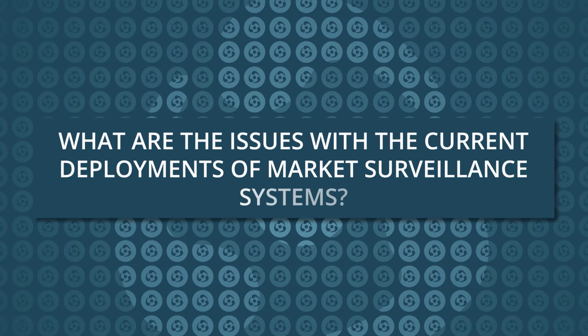While market abuse is being prosecuted, it has often been perpetrated over a long period of time before detection. So what are the issues with the current deployments of market surveillance systems? Simply deploying a system does not absolve a firm of its regulatory responsibility. The system needs to detect the abusive and manipulative activity, and firms need to act on the alerts.